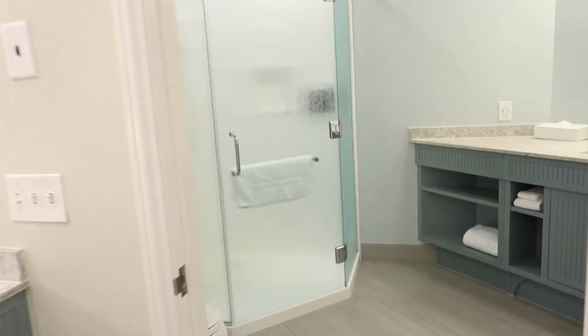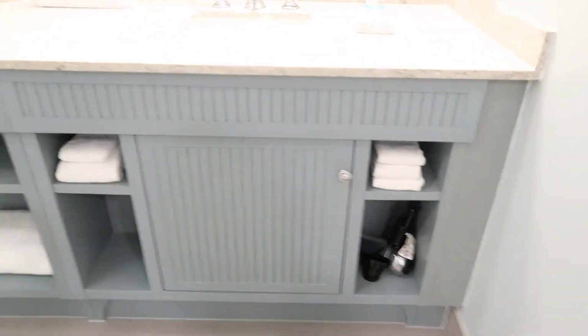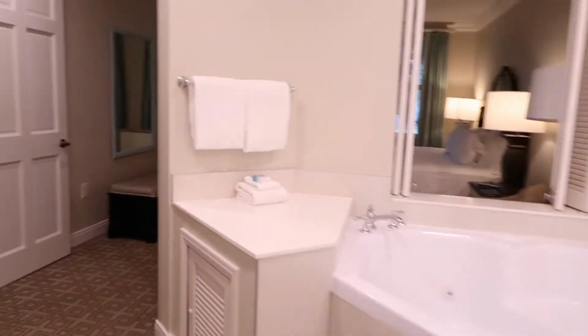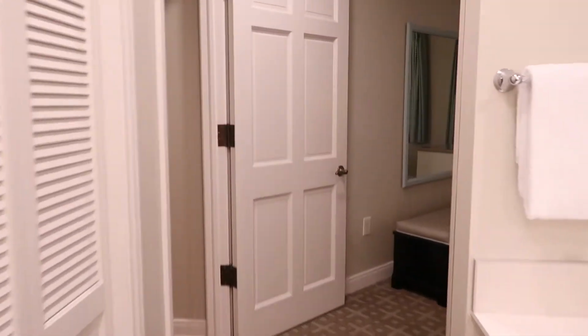And then you're gonna come through this way. Here's the toilet, a big corner shower, and another sink with your hair dryer and all of that. But plenty of counter space, which is cool. Big kind of corner shower. Just very nice. And then, oh, I guess you can come back out this way. Nope, you can't go back out that way, so you have to go this way. So come back through here.